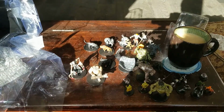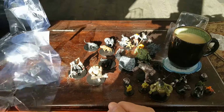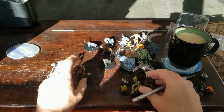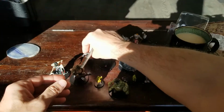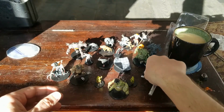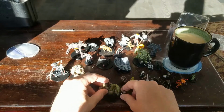I've said it before. I personally feel like this is an economical buy. You might not feel that way. You might think, you spent how much on little pieces of plastic, but you're paying for the paint job. You're paying for somebody else to paint your minis for you, which just takes a lot of time. So here we go. That's everything. A few duplicates, but not too many.